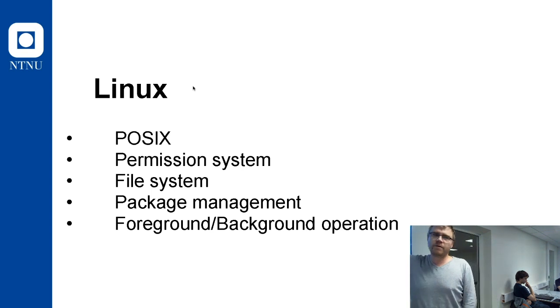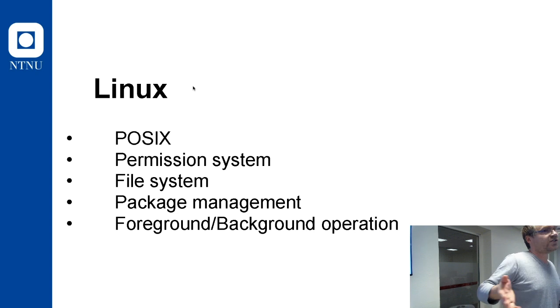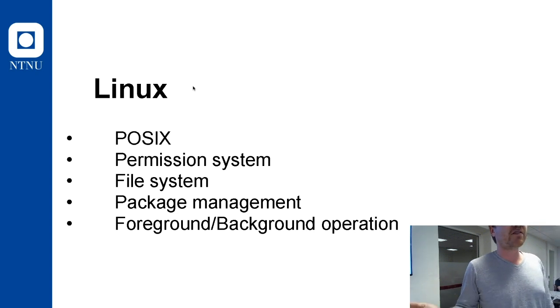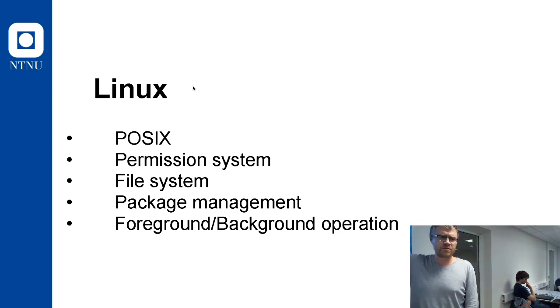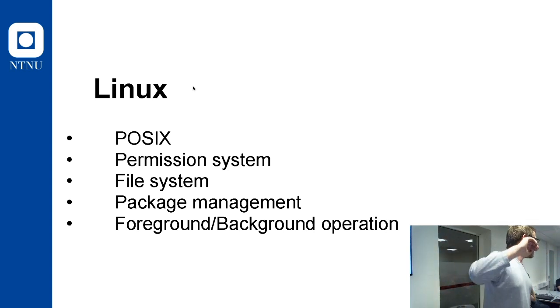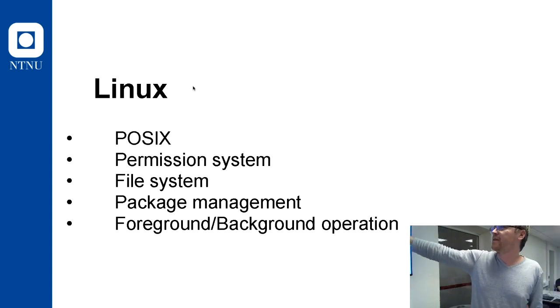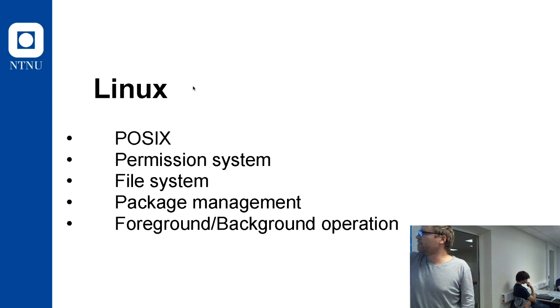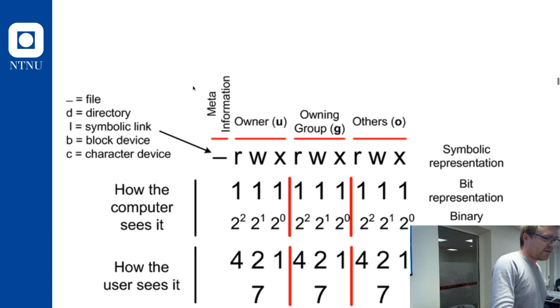In any case, when we talk about Linux, we refer to the Linux we used in this course for teaching. That's always Ubuntu or any Debian-based distribution. So we do not ask you about obscure commands for systems you have never seen before. Foreground and background operation, we didn't really talk about this either, so we take this out as well. I just listed it here as those are principles that you should in principle know about, but the three at the center are the ones that are possibly relevant for the exam.